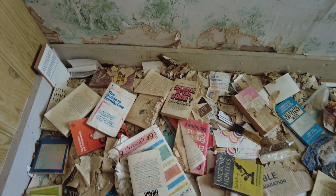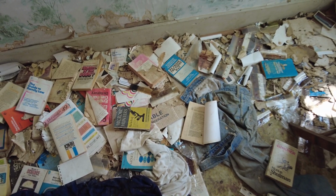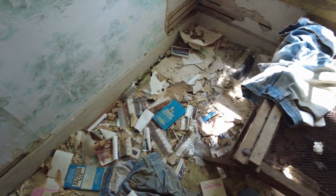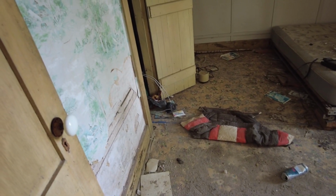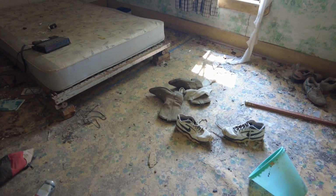Family law, creative divorce, chariots of the gods, microbe hunters. There's just a variety of books up here of all different types. Got some photos. Old family photos, just sitting here rotting away. Lots of film. I don't really want to root through too much of this because it's really gross looking right now, especially knowing that there's coons definitely in here. Thought I heard something there, but got some sweet cowboy boots.